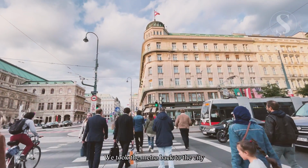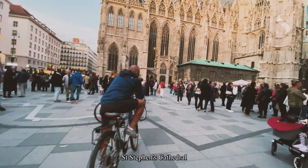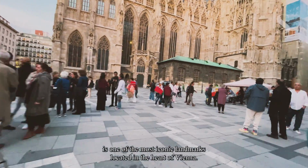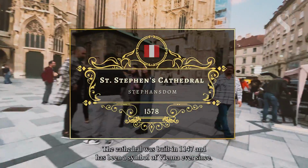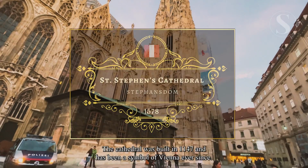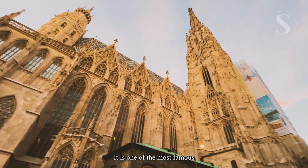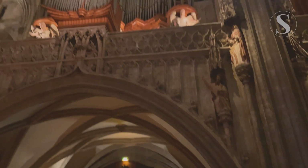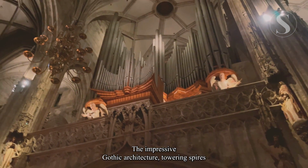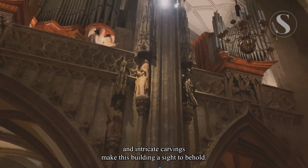We took the metro back to the city center to tour around St. Stephen's Cathedral. St. Stephen's Cathedral is one of the most iconic landmarks located in the heart of Vienna. The cathedral was built in 1147 and has been a symbol of Vienna ever since. It is one of the most famous cathedrals in Europe and hosts millions of visitors each year. The impressive Gothic architecture, towering spires, and intricate carvings make this building a sight to behold.